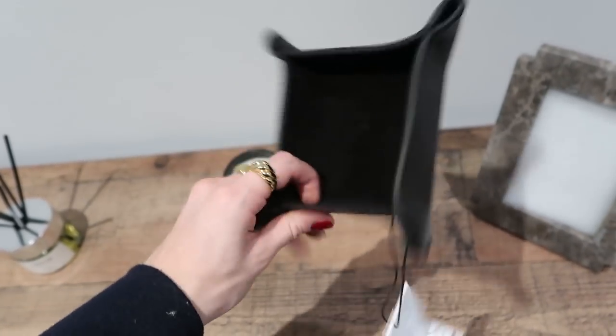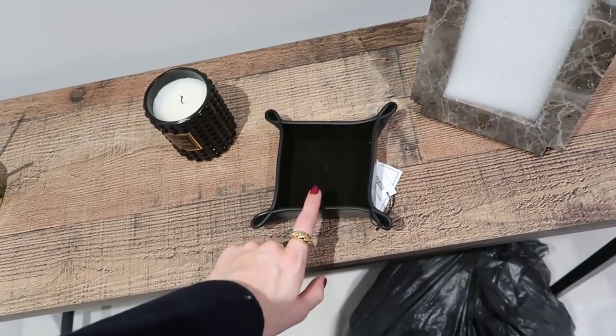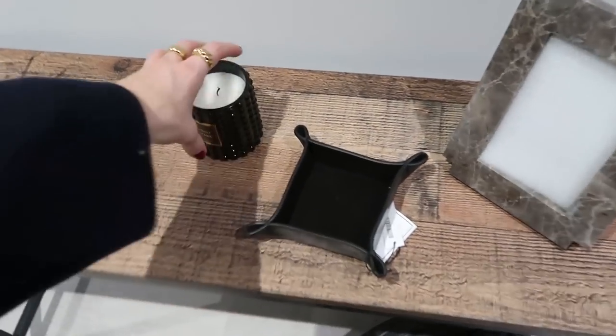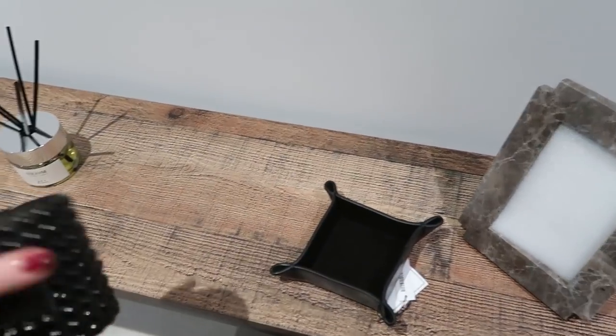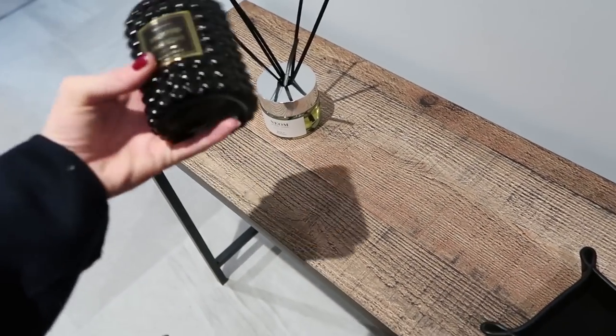It's from H&M Home. It's like a leather thing, but we just wanted to put our keys in and our little fobs for the door. So we don't really need one that big. I don't think this candle is staying here. Perhaps I want a bigger candle, and that neon's not staying here either. That belongs in the other room. I think I want a bigger candle.